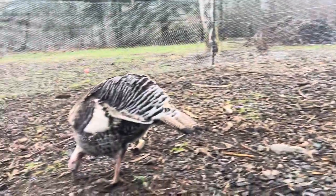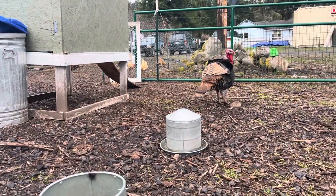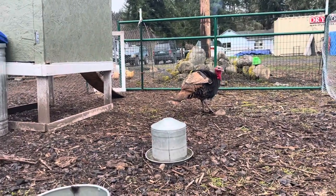So we have 2 ladies, a 3-year-old and a 2-year-old. And then Mr. Tom here is actually only, I believe, 8 months old. This is his first mating season, so we are excited to have him here.